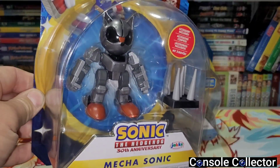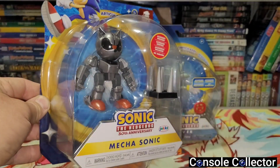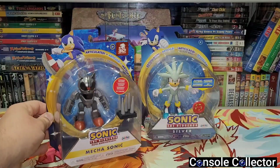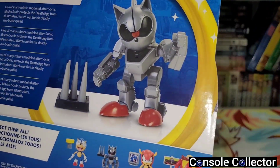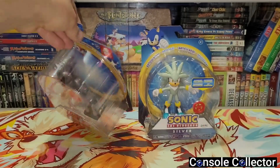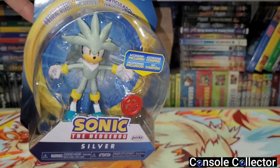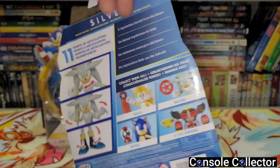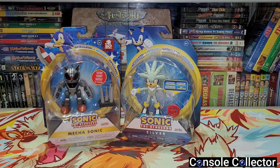But I also grabbed this Mecha Sonic, which was a 30th anniversary one. Now, I am going to open it. You know, it kind of hurts me to open it, but my kid really loves to play with these things, so I just wanted to show the box before we devalue it and open it. So yeah, that's really cool. This Mecha Sonic. And then silver. Yeah, really excited about silver. I love these 4-inch Sonic figures, and really excited to add silver to the collection. Last one I want to find, if they ever make them, is a 4-inch Metal Sonic.